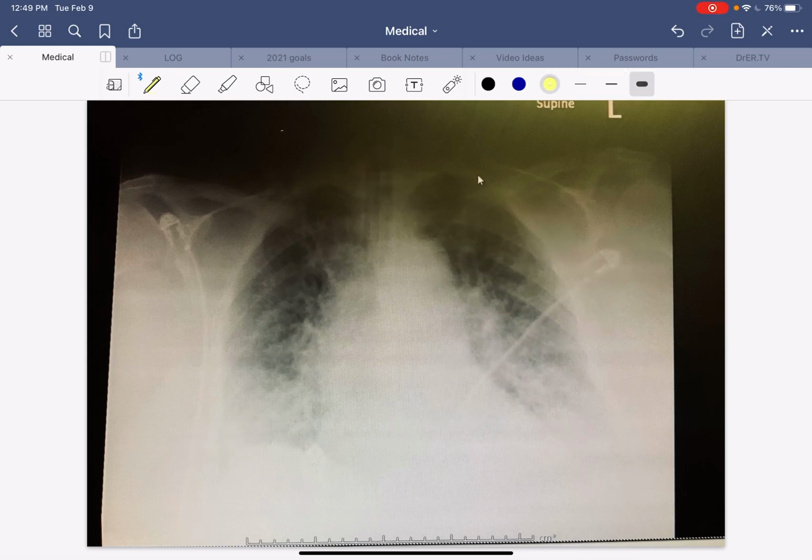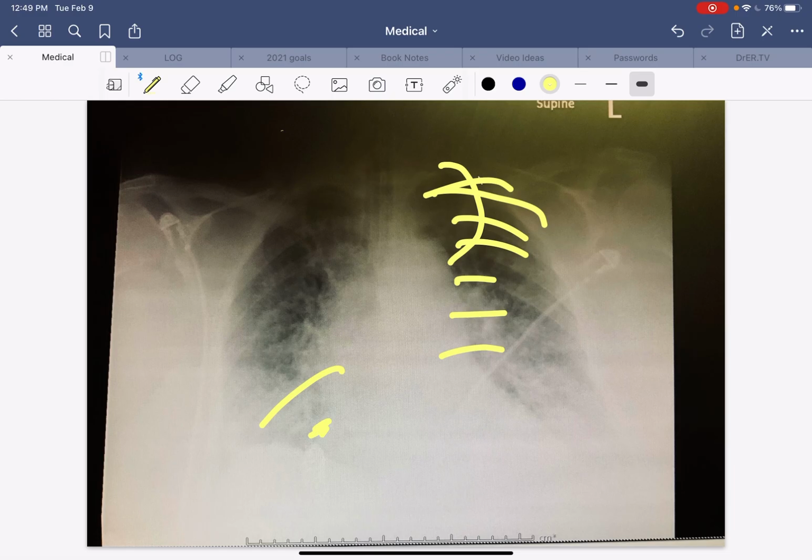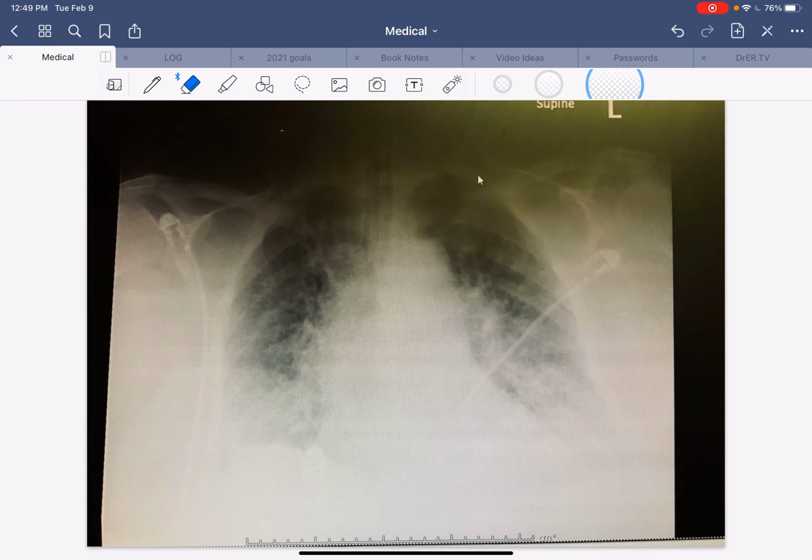Inspiration is actually remarkably good for this kind of patient. 1, 2, 3, 4, 5, 6, 7, 8, 9, 10 ribs. Normally you want to see 11, so this is actually not terrible for the patient. And then of course rotation, you can see here, we talked about that. That's the clavicle there and the clavicle here. So it's kind of in the middle, it's not rotated, so we're good.